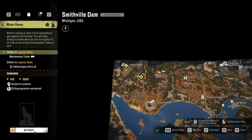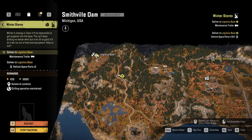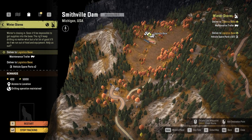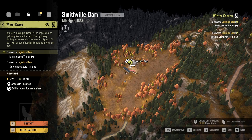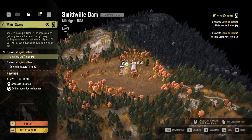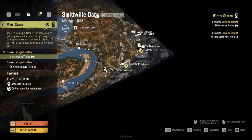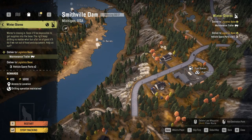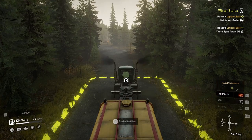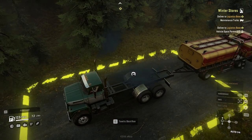So, where is that logistics base? Right, it's right here, all the way back here. I think this was an empty area, wasn't it? When we delivered the concrete slab to Tim, this was a completely empty area, wasn't it? I don't remember. Anyways, we are supposed to be delivering this maintenance trailer there. So before we take a look at the path, let's just go straight for the fueling station. Let's get that solved.